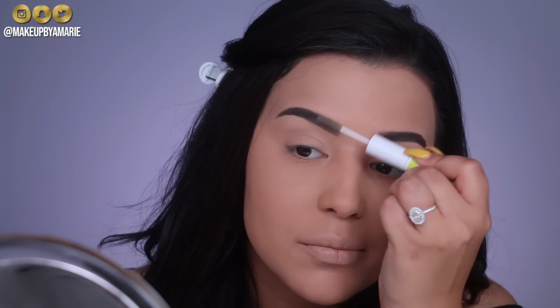So I love, love, love the brow gel. It's something I use on a day-to-day basis. I'm going to take it and just comb through my eyebrow hairs to ensure that they stay in place and don't go everywhere. If you have curly eyebrows, this is going to be a game changer for you.